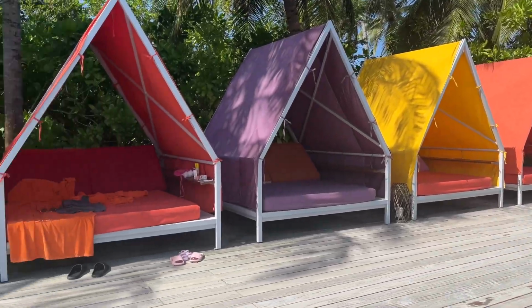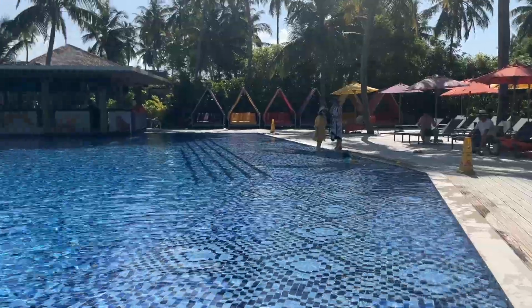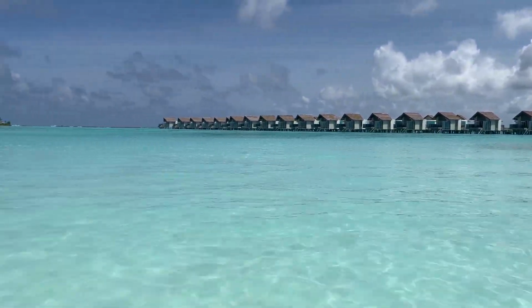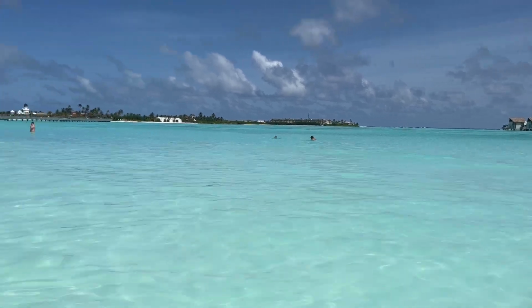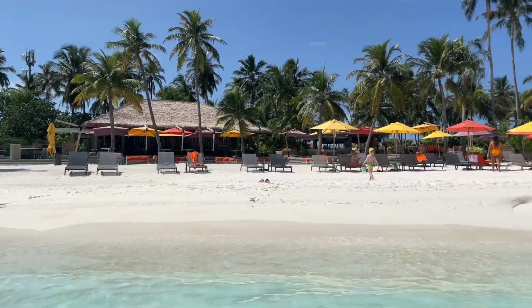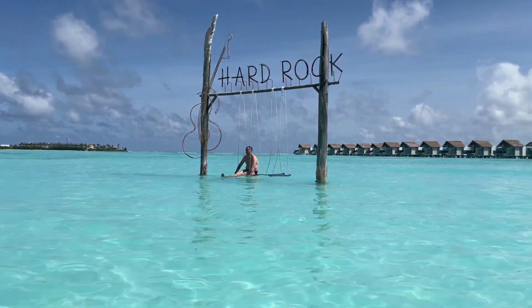The pool at the resort was simply amazing. I mean, it's one large pool, but it's beautiful, and then they have cabanas along the side. And right near it, you also have the beach. The water at the beach was so beautiful. It looks a lot better than it does in this video, let me tell y'all. And because we're above water, we definitely got to see some stingrays and some baby shark doo-doo-doos.